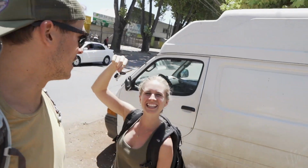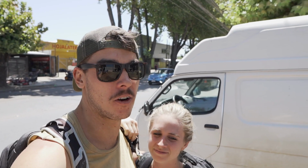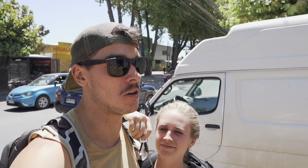Well, there we have it. We just bought a car in Chile. It took probably about four hours this morning. We went to three or four notarias. They all told us that we couldn't do it. We ended up going back to the very first one and just insisting that it was legal.